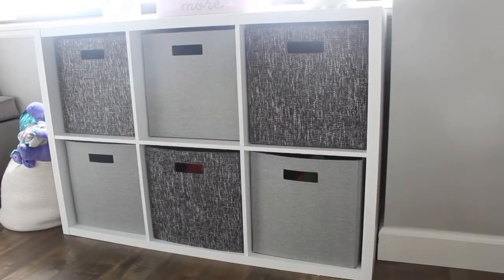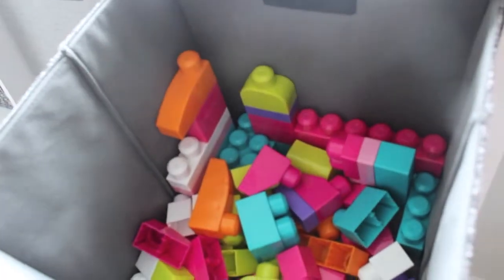I invested in storage boxes to put all the toys in there, and it made a huge difference every time I walked into the room. I wasn't just seeing straight away all the stuff being displayed. It was a lot neater in storage boxes.